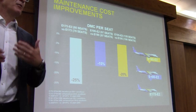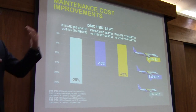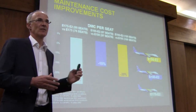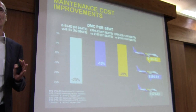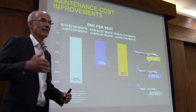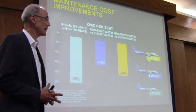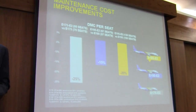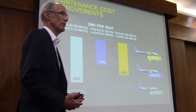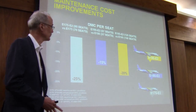So there are many questions. What happens now that the oil price is lower and so forth? As Paulo said, of course, airplane decisions are long-term decisions. It's not the oil price today that will really affect that. But our second generation E-Jets is much more than just fuel burn reduction.